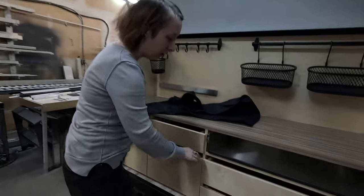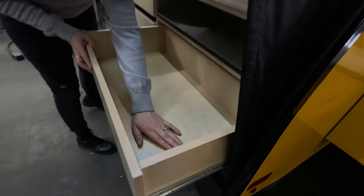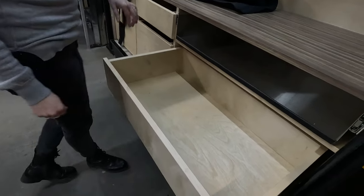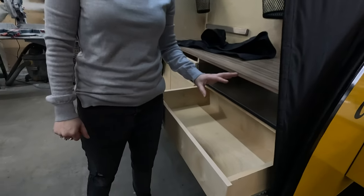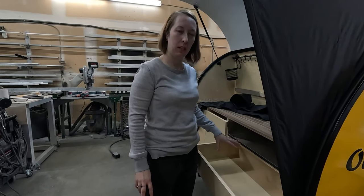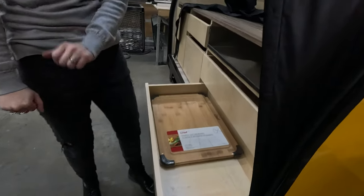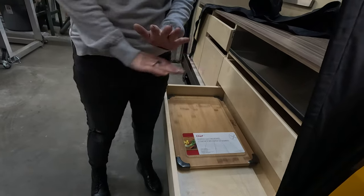So besides that, you also have a big drawer here. Oh, looks like while we were cleaning, a little bit more fell in. I'll wipe that up for you. This is, I would say, a good one for pots, pans, bowls, things like that. This one down here, oh, that's where your cutting board is. Excellent. And pans or plates, things like that, flatter items.